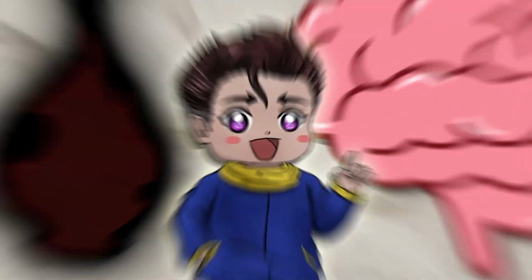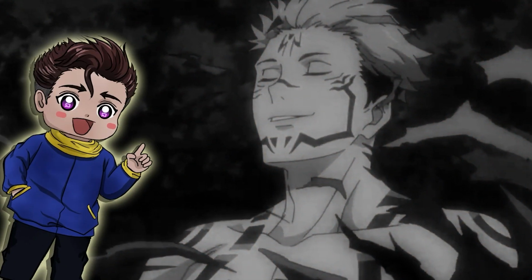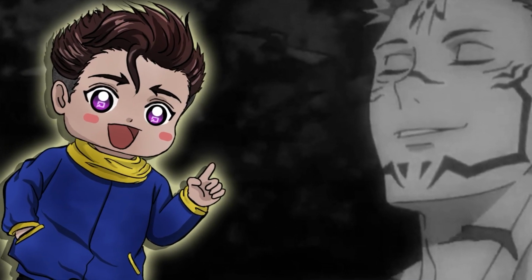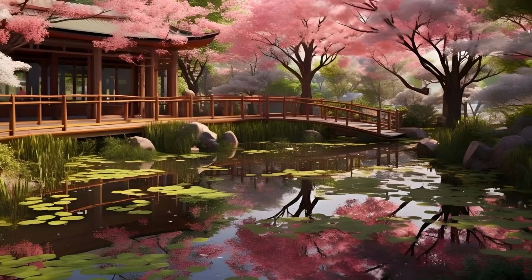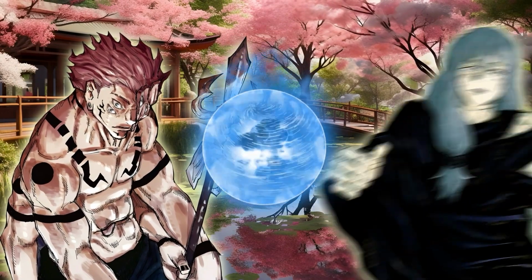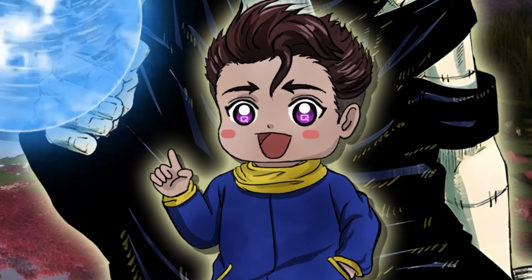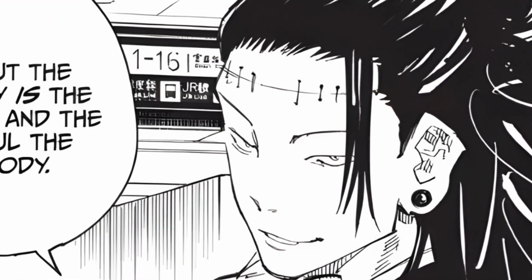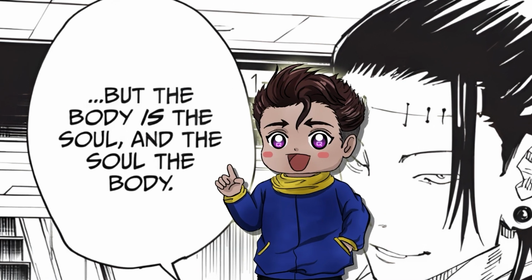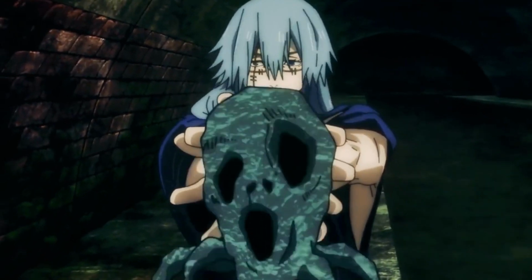So, I've been thinking, what if Sukuna literally built himself differently? And I'm not talking about normal workouts or anything crazy like the Saitama routine. What I'm spitballing is, what if, way back in the Heian era, Sukuna changed his soul just like Mahito did? Now that might sound a little stretchy, but understand this part first. Since according to Kenjaku, the soul is the body and the body is the soul, it probably means that the shape of the soul defines the shape of the body. Meaning if you change the soul, you can change your body.